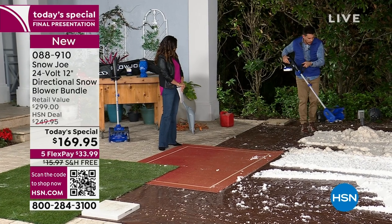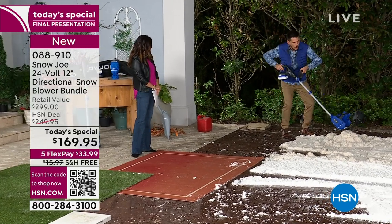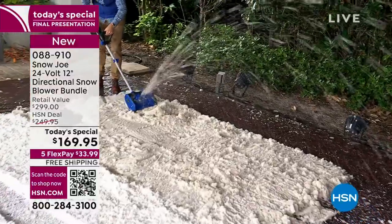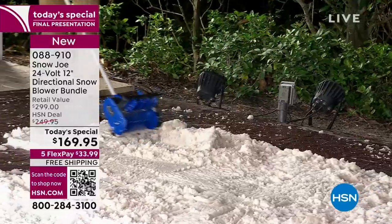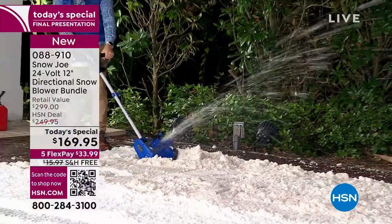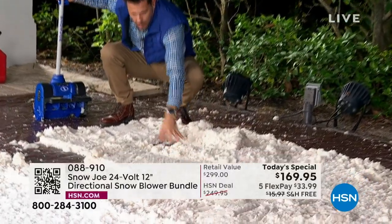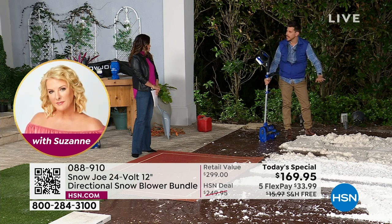Why? Because it's so lightweight, I can still use the motion of an old school shovel, but I don't have to dig or pull up or lift. I just skim it. Look at that. You just skim across it. See how I do that? It's like giving it a little haircut. Exactly, it's like a haircut. You're just skimming the top until you get all the way down to the ground. Look at that. That's incredible. I went from 9 inches of snow to cleared all the way down to the ground, and I did not have to lift. All I did was skim the top 3, 4, 5 times, and you're good to go.